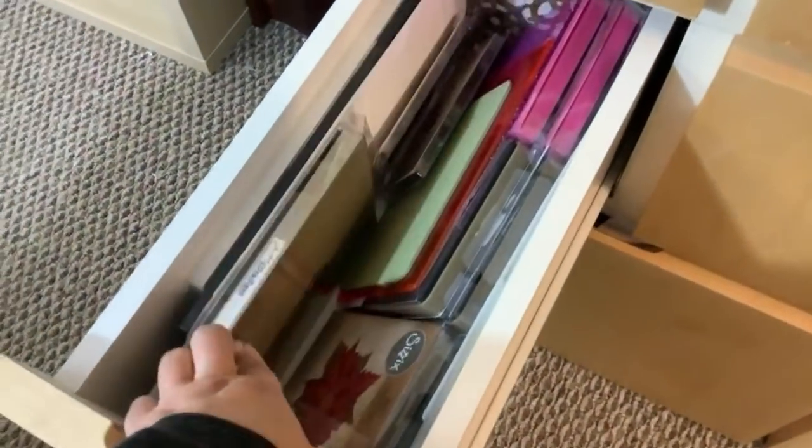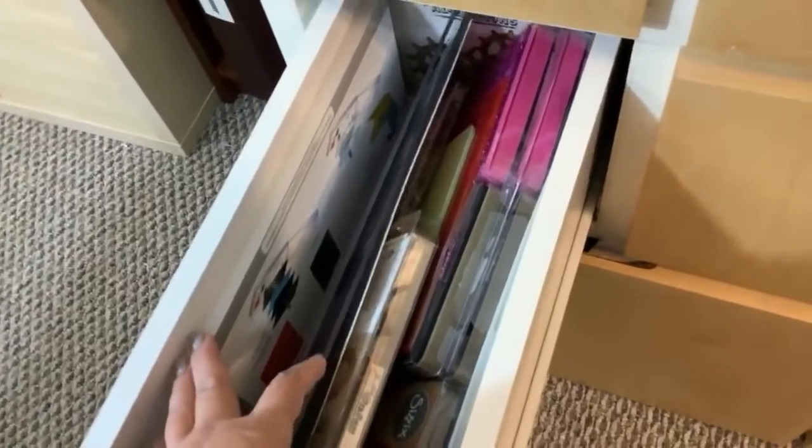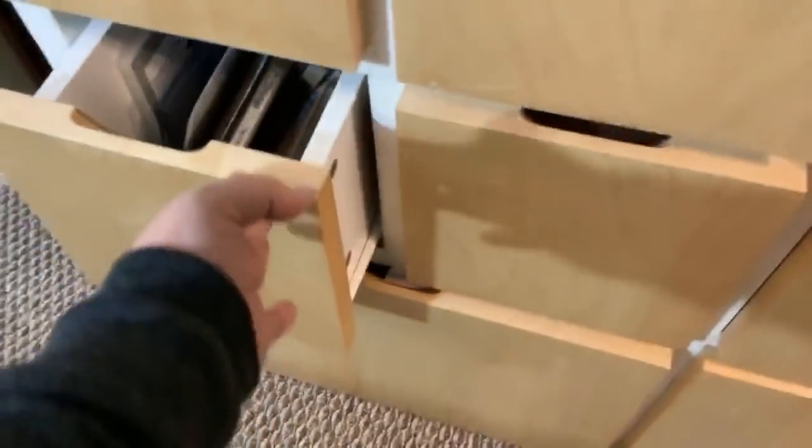This is like larger Sizzix pieces. So I still have some of these large Sizzix Tim Holtz dies. The longer Sizzix Big Kick mats. Some Hello Kitty dies. So the Big Cuts dies are in there.